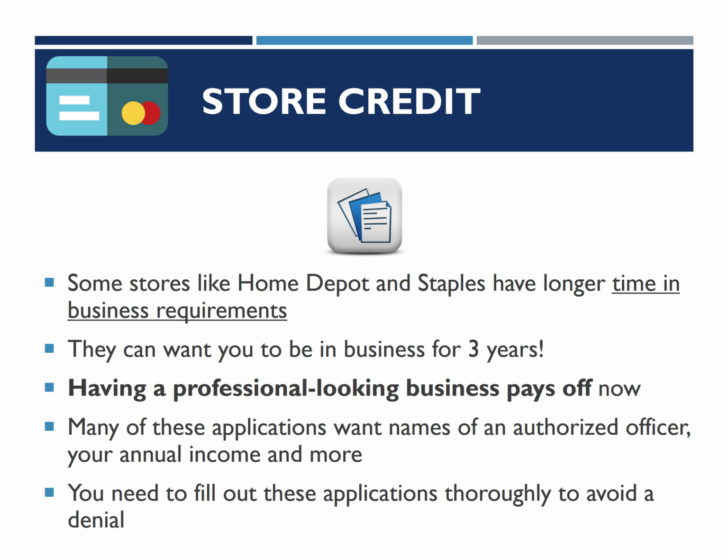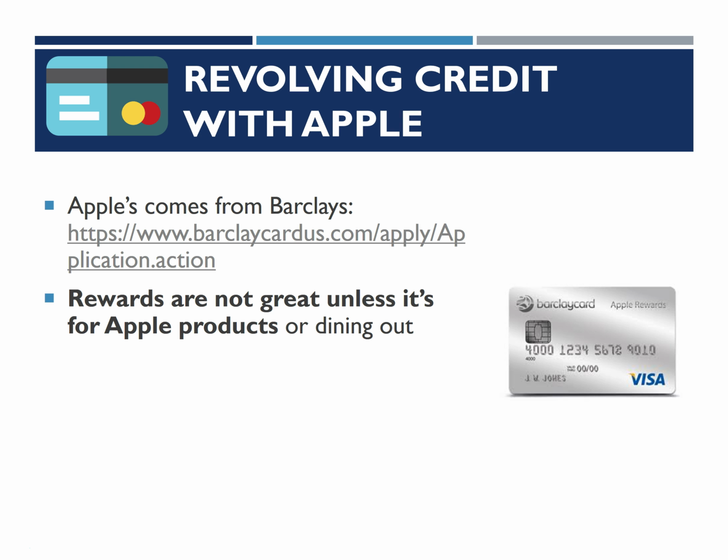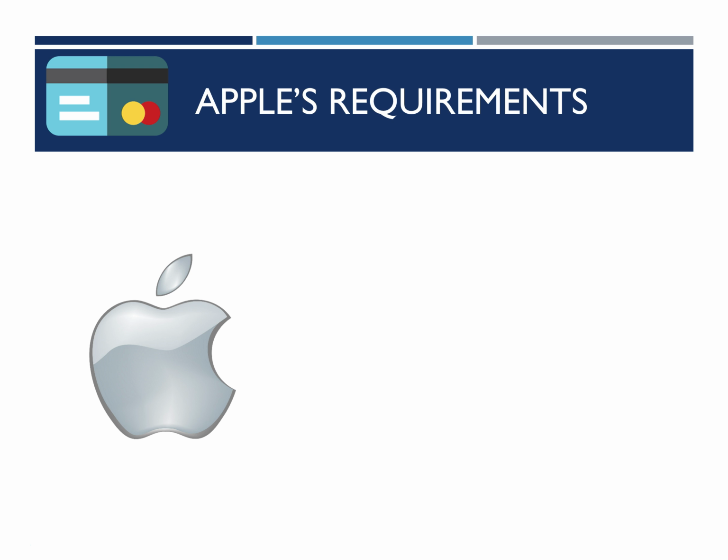Revolving credit with Apple comes from Barclays. Just go to www.barclaycardus.com/apply/application.action. Rewards are not great unless it's for Apple products or dining out. There is no annual fee. You can earn Apple Store or iTunes gift cards for each 2,500 points earned. You will automatically receive a $25 Apple Store or iTunes gift card.